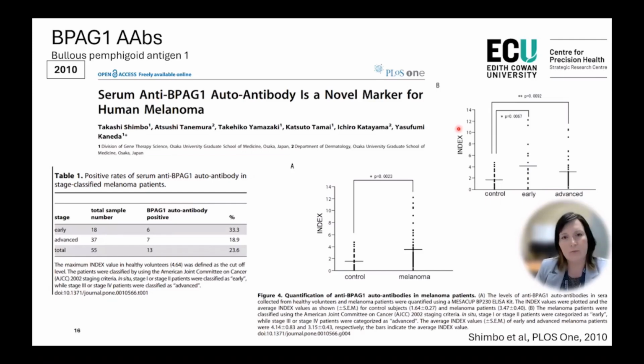Then 1 year later, Shimbo et al. reported to have detected BPAC1 autoantibodies via ELISA in both early and advanced stage cases of melanoma, and their levels were found to be significantly higher in the melanoma patients compared to the controls. In fact, elevated levels of BPAC autoantibodies were found in a third, or 33%, of their early stage melanoma patient cohort, although that was relatively small, and in 20% of their advanced melanoma patient sample, of which they had 37.